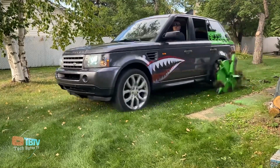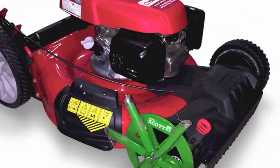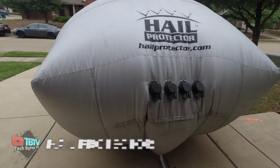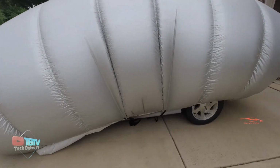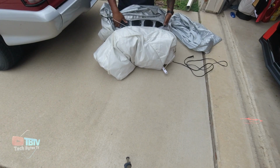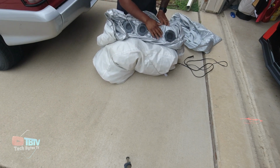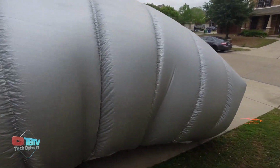A hailstorm can be pretty dangerous for your car. And that's why this company's launched this ingenious product. A hailstorm can damage your vehicle, but once you get this amazing hail protector, you'll be much more relieved, as it preserves your automobile for years. It's a patented product and is a portable inflatable cover that uses high volume air to create a cushion around your car. It can stop any size hail from denting or scratching your car's surface.